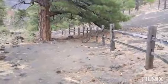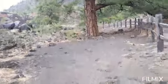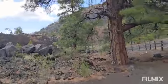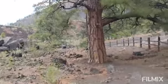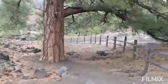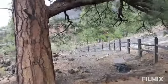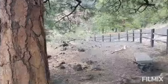Currently the visitor center is closed, so I can't really tell you when this erupted because I don't remember. We did get a map at the entrance, but I really didn't read it too much.